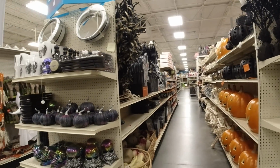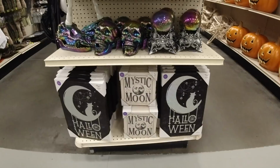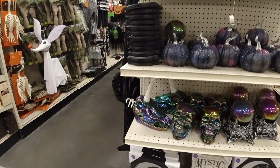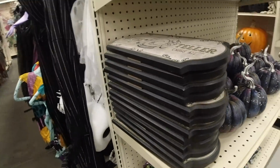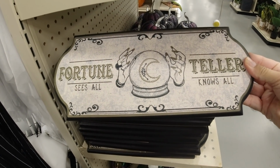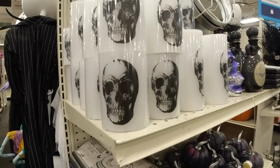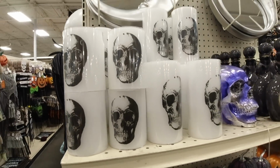All right, take another look at this mystic materials, I suppose. We kind of skimmed past those quickly because there was like an employee in the aisle in my last walkthrough. Anyway, we have a fortune teller sign. That's new. Sees all, knows all. I like that. Got a bunch of fortune telling props, so I might have to add that to my collection.